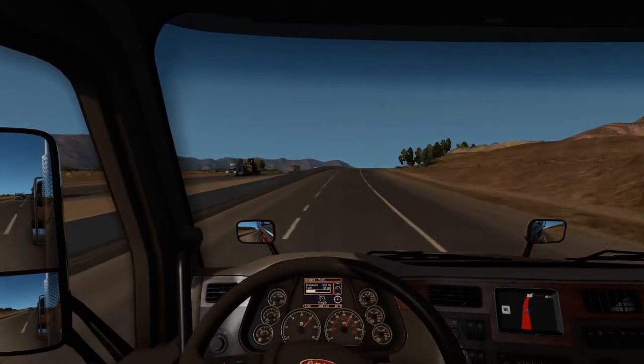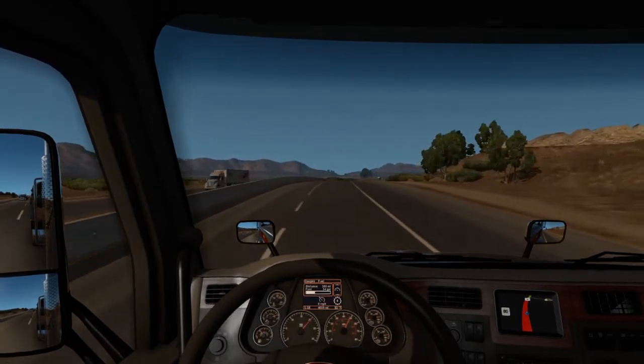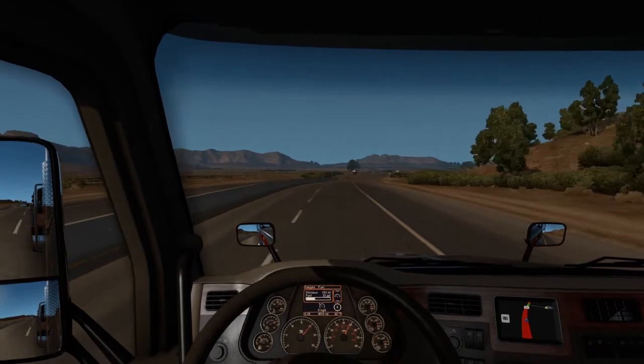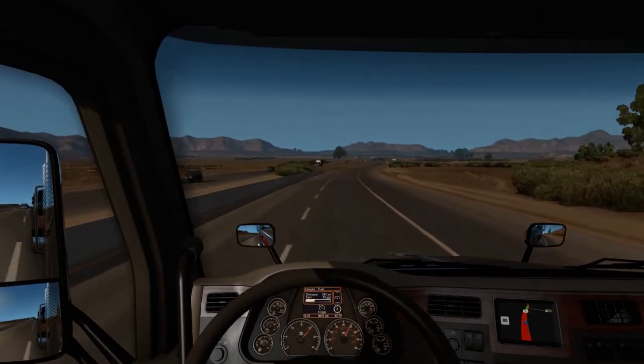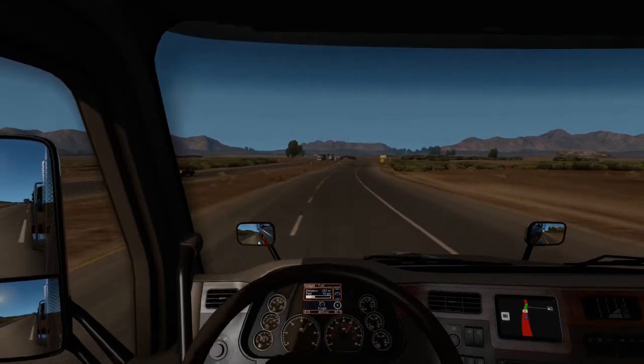Okay, leave it in 8th until we get up this hill. Once we get on the top of it here, we'll shift up. Yep, got a nice flat ground here. We can start shifting again. But ninth.